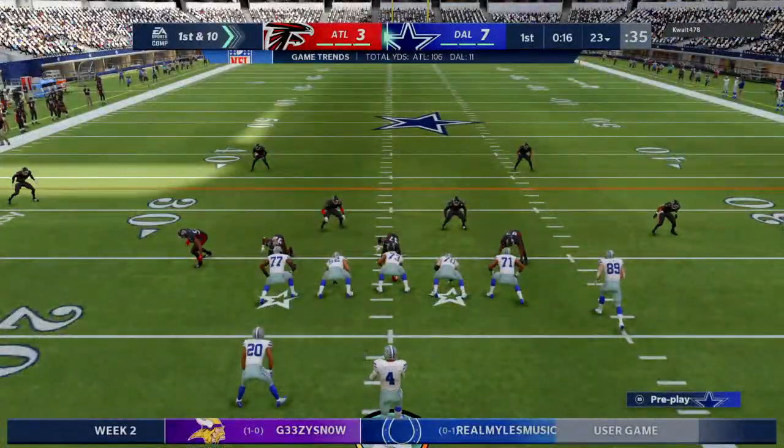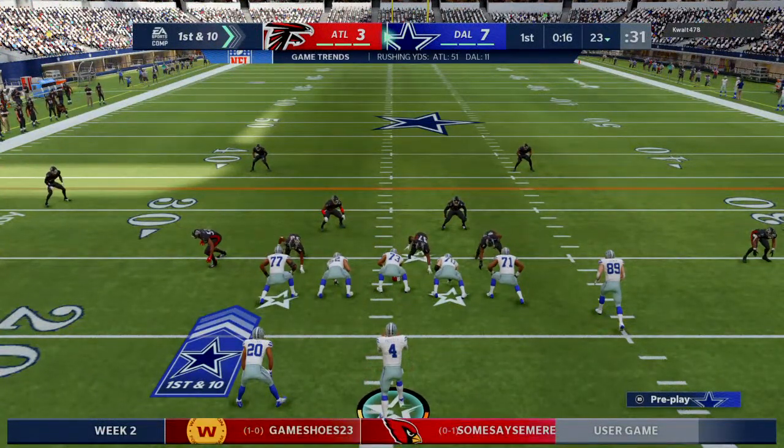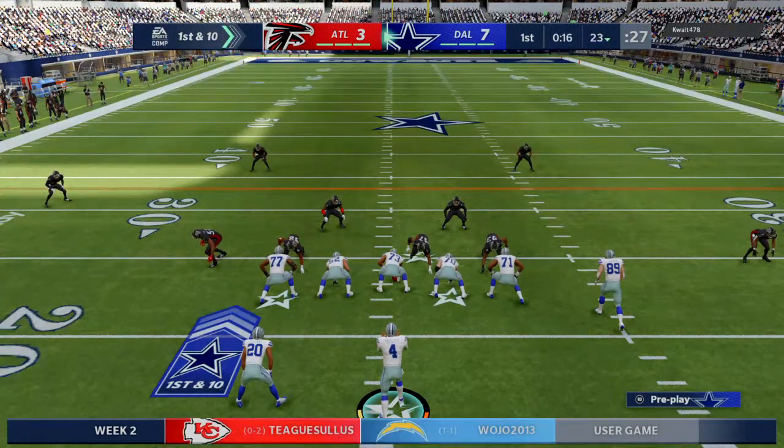About set for this next drive by the Cowboys offense. And the interception thrown in the red zone last time. We'll see if they can rebound. I just have to think the last thing he said as they went back out there was, don't do that again. What do you think?